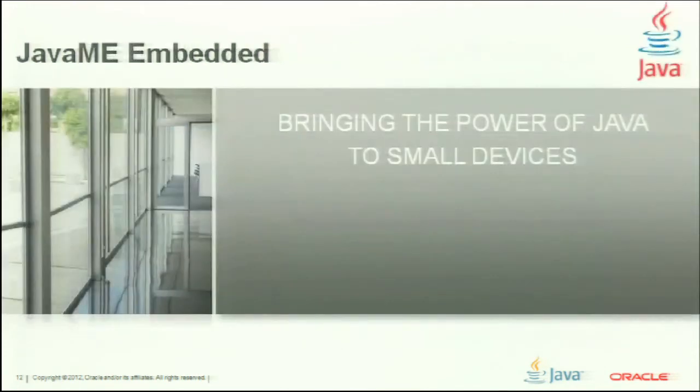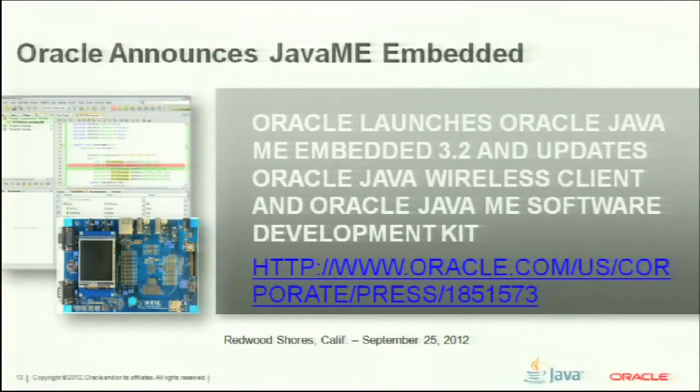Okay, so we talked a bit about what is embedded Java. Now we dive in and see specifically what is Java ME Embedded. So the good news is that it's a new product, just released, announced on September 25th.